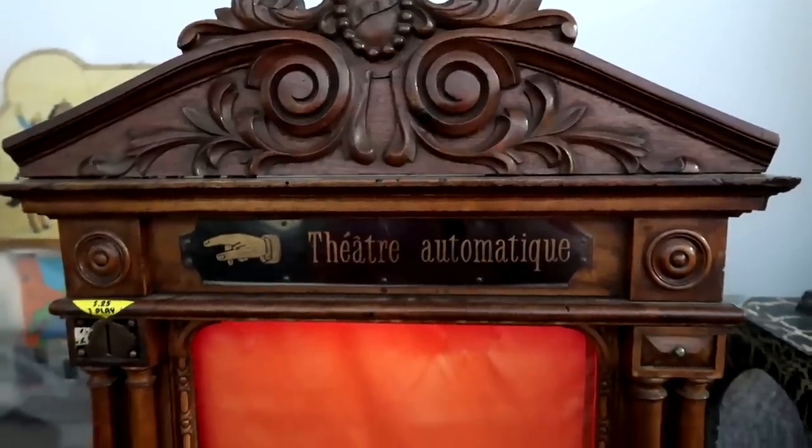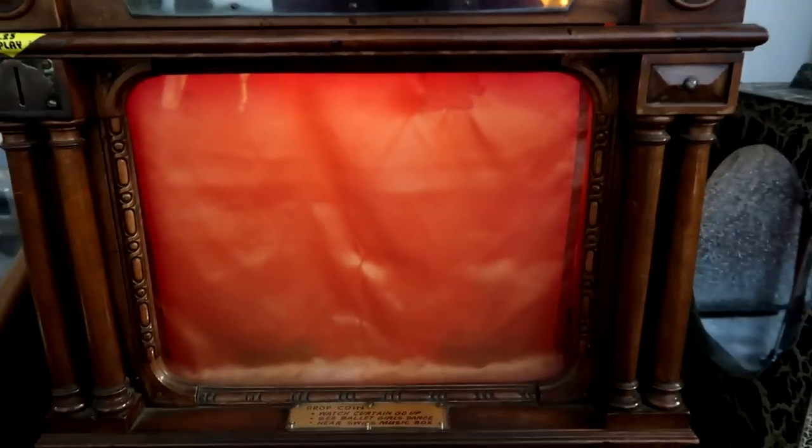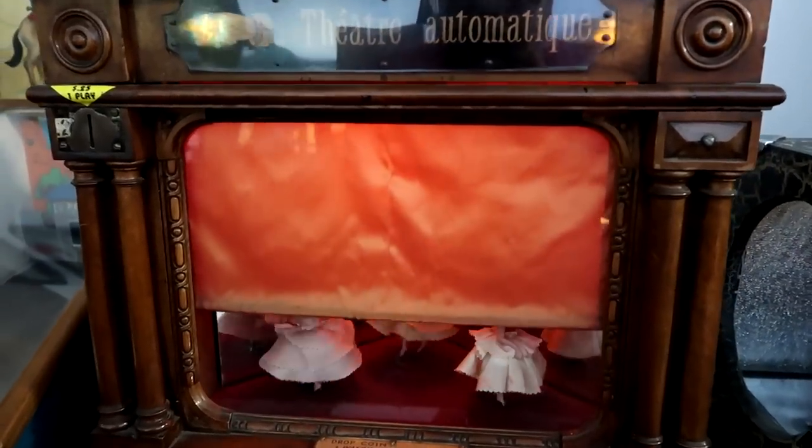This is Theater Automatique. Sweet. The quarter there. Oh, the curtain goes up. There's some automatiques in there. Oh, there is some dancing ladies, some ballerina like dance moves there.